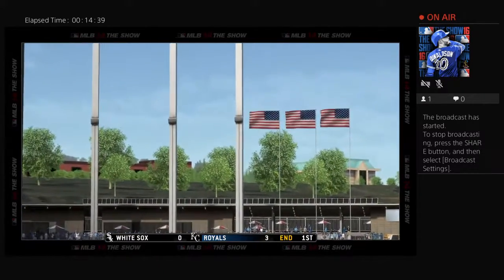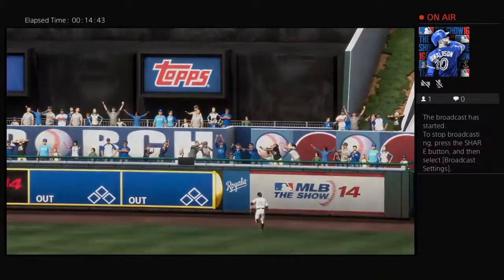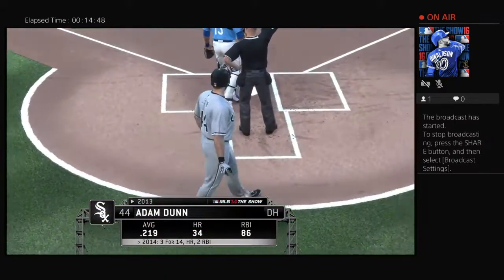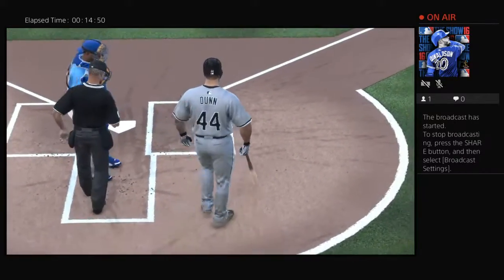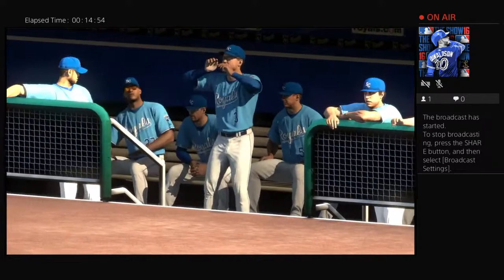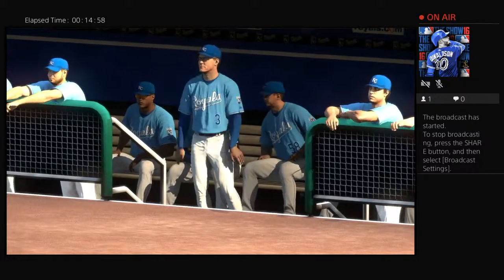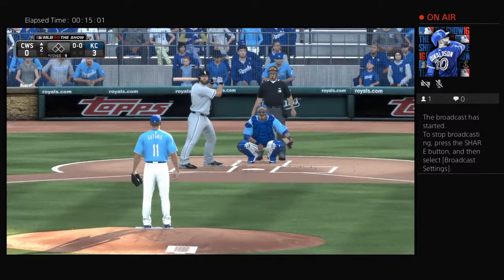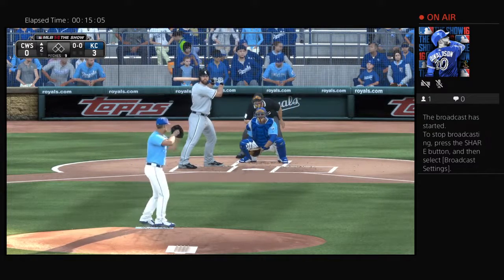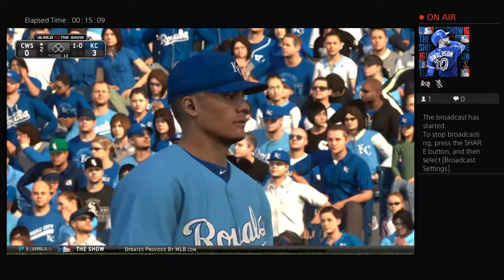We'll head to the top of the 2nd. It's now 3-0 Royals. Adam Dunn leads things off now in the top half of the 2nd. The designated hitter, Adam Dunn. Infield shifted well to the right. Here's the first pitch. First pitch of the inning is taken downstairs for a ball.